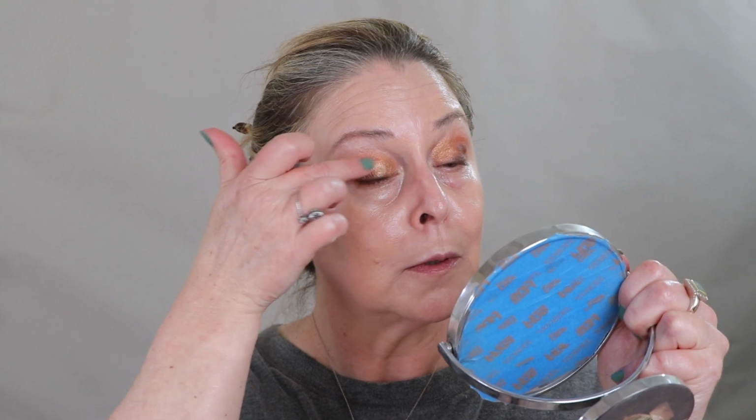I do feel like this shade, the only thing I could see for this is inner highlight, but I'm not feeling it. It does look a little bit more like a topper shade, and it is quite pretty. I don't know if I'd want to top it on top of this personally, but let's, you know, see if it makes a difference. A little bit.